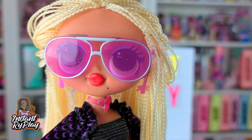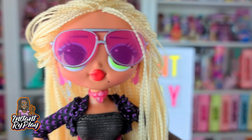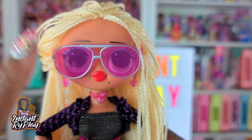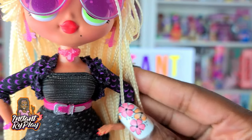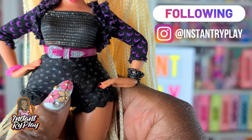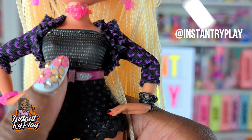I cannot get enough of Swag. She is one of my favorite dolls because I think she's kind of like a chameleon. I mean, she looks great in everything, every single thing. And today I did a cute little look for her, and she actually has on so many different pieces. This I got online, but she's got Royal B's little top, Uptown BB's little boy shorts, and this belt I believe is Cosmic Nova's belt.